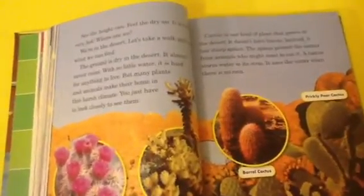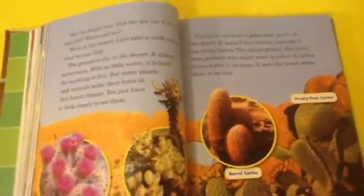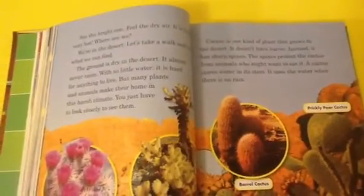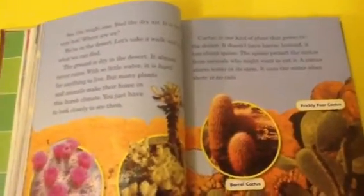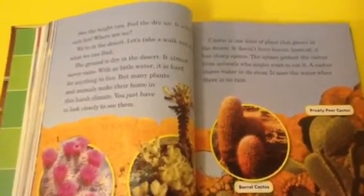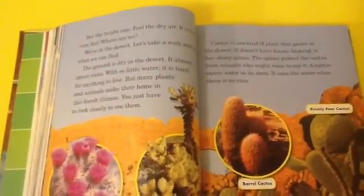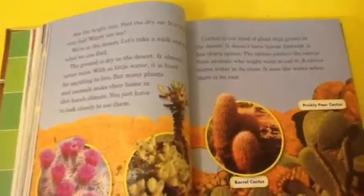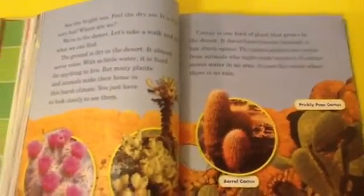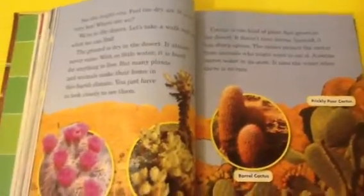So here I have to ask myself what the main idea is. Are these 2 pages telling me that this story is going to be all about the desert or all about cactus? I think maybe the main idea is going to be about the desert. The title's a good clue too, A Walk in the Desert. It looks like cactus is going to be a little detail that I'll learn more about. So I think this is going to be mainly about the desert.